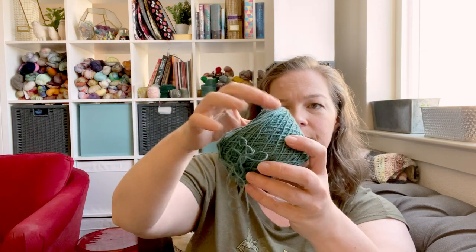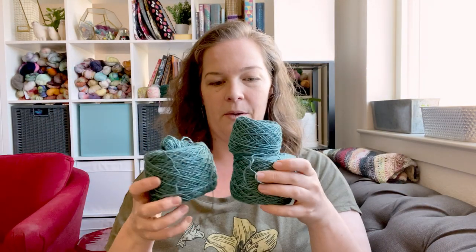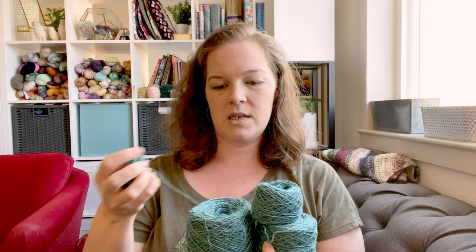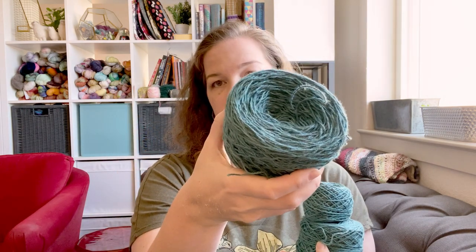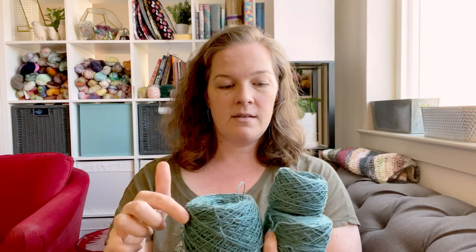I'm on the second ball of, I think I had three or four. I've got it kind of back there. I've done one, and then I've done this. So I think I had four kind of larger skeins. Let me go grab one so you can see what a normal skein looked like. Here we go. So this is what one skein of the yarn was size wise. So I've done one of these.